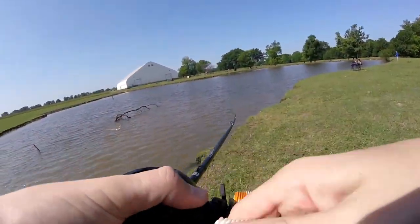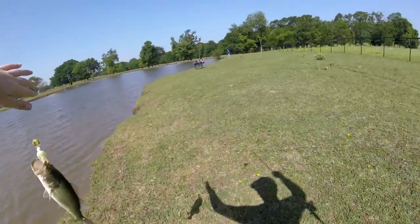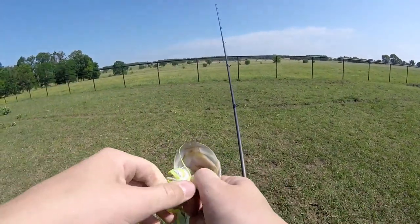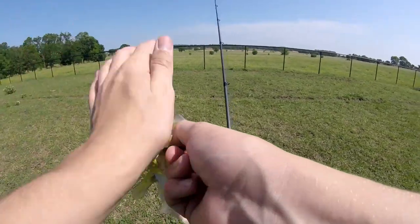Got one, guys. Third fish of the day. There we go, right like that on the chatterbait still. Casting out, and the chatterbait is getting them done.